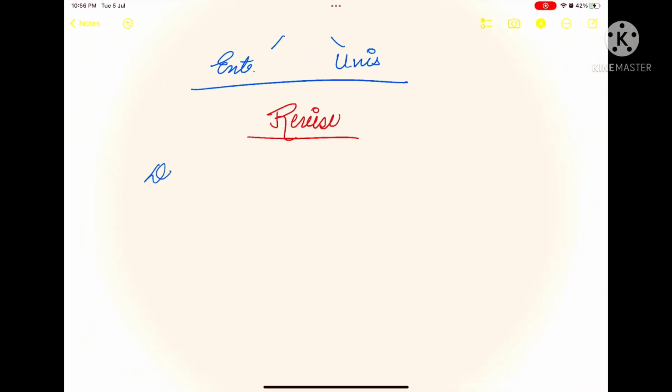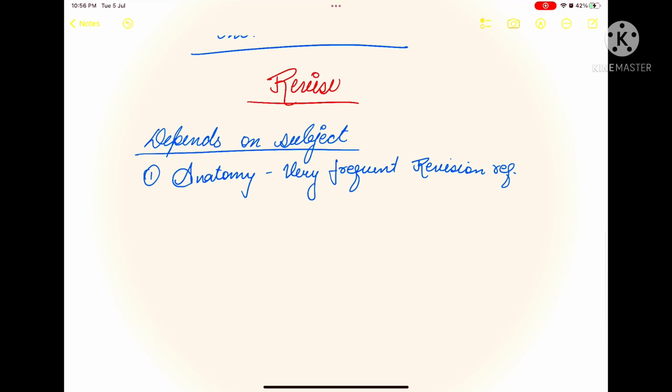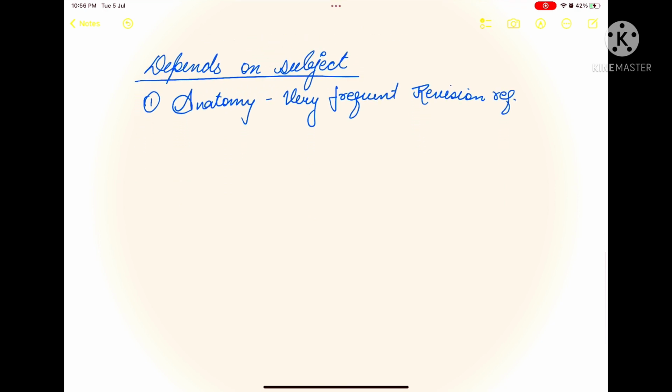Revise. Of course, revision depends upon the subject. Talking about first year MBBS, anatomy is the subject that requires very frequent revision, and the number of revisions should be more for anatomy when compared to other subjects. The second most important thing is to write while revising. When you write something, that short-term memory is converted into your long-term memory. So writing something is very important.